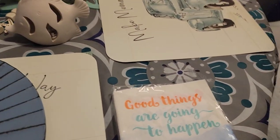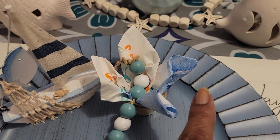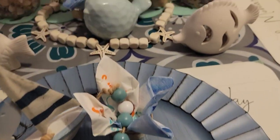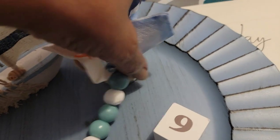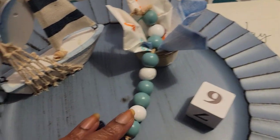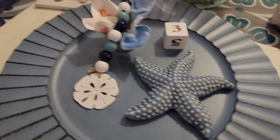I took two napkins and I folded them up together and then folded them again. And I put one way and the other way. And that's how it came out because I have these napkin holders from the Shore Living from last year, and I didn't want them sitting up on the side. So this is what I came up with. The dice are from last year. The blue starfish is from last year, okay?